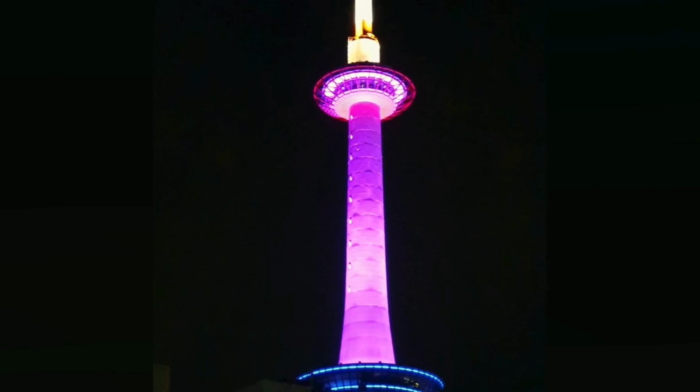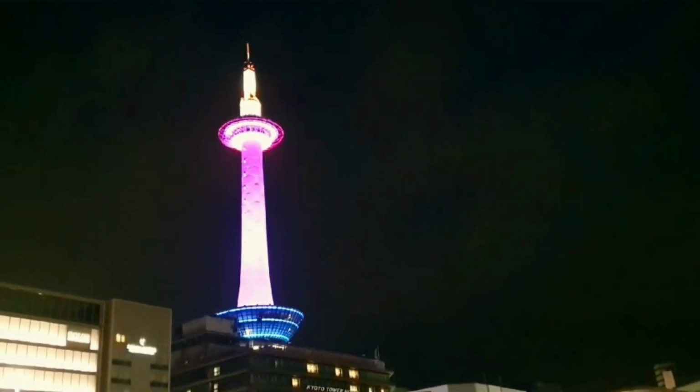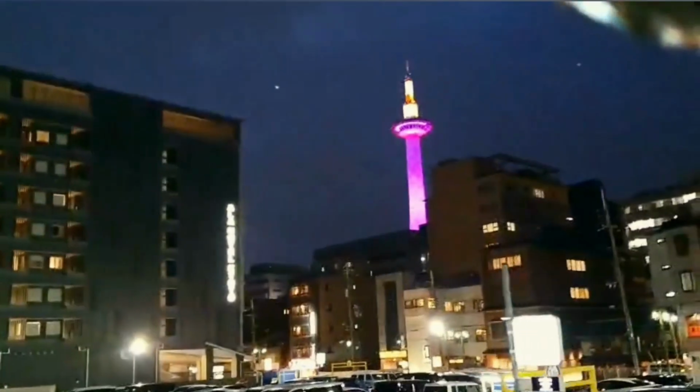Our time in Kyoto felt too short, but we're already looking forward to coming back another time to explore everything this beautiful city has to offer.